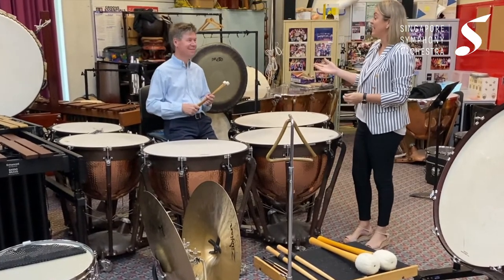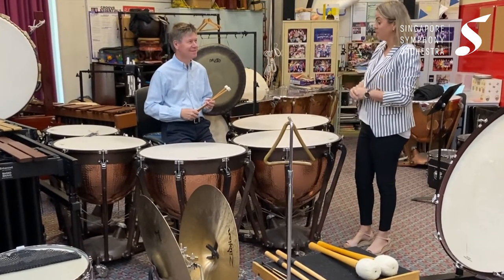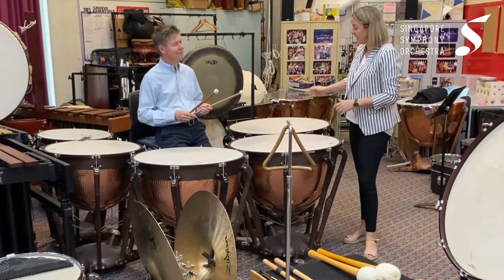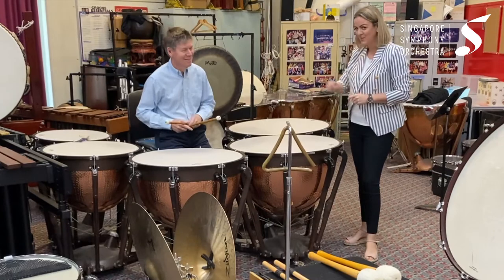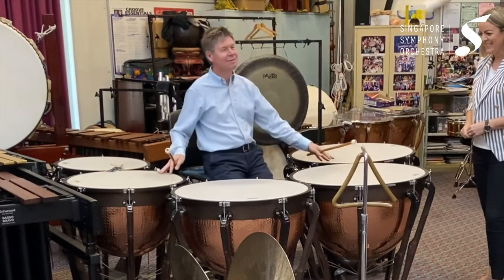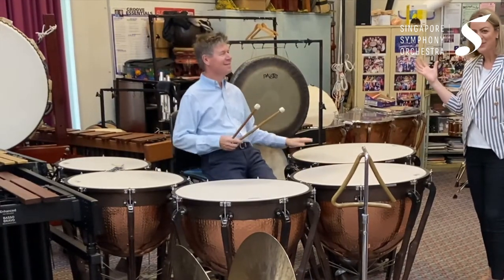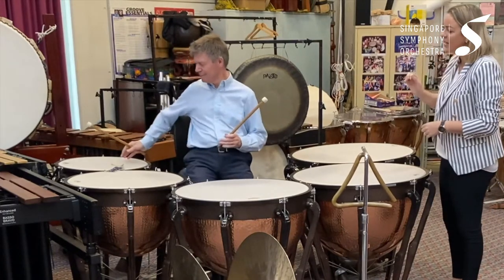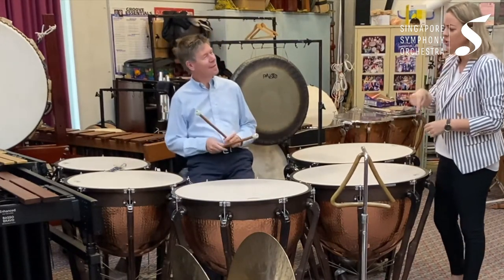Well, we've been listening to the Singapore Symphony perform Elgar's Enigma Variations this month, and one of the pieces starts particularly with a very big timp line. Let's have a listen to the timpani. Wow, what an incredible sound that was. Tim, I can see that the timpani are all very different sizes, and they also have a different pitch. Can you tell us about that?